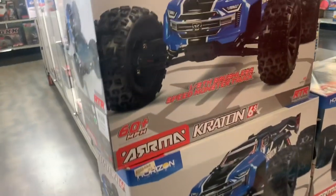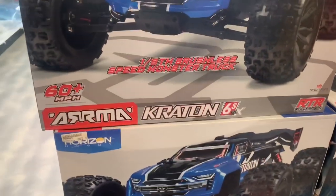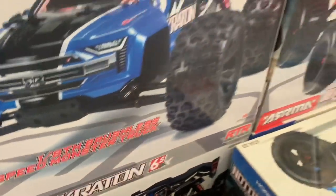Now look at this. This has got to be like a 1/8 scale. Look, $549. Dang, that's nice.